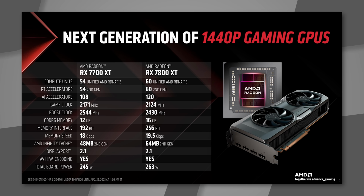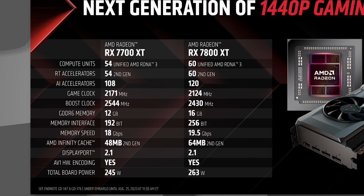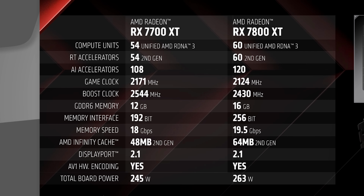When we talk about the 7700 though, it's not that far behind it. And this is where the 7700 is going up against the 4060 Ti, right in its crosshairs, at 54 unified RDNA 3 compute units, 54 RT accelerators.